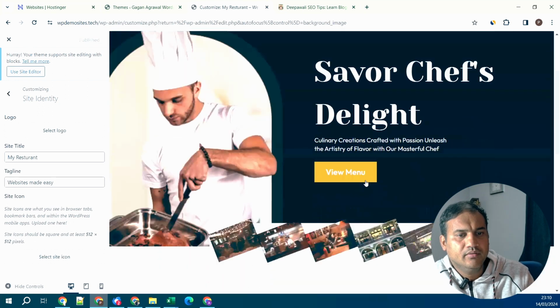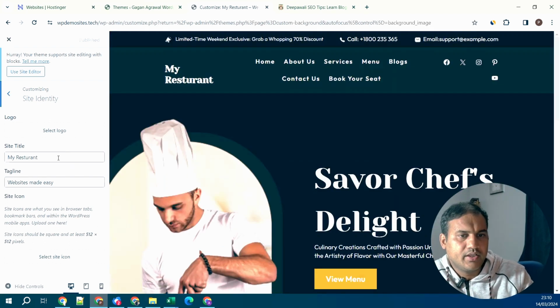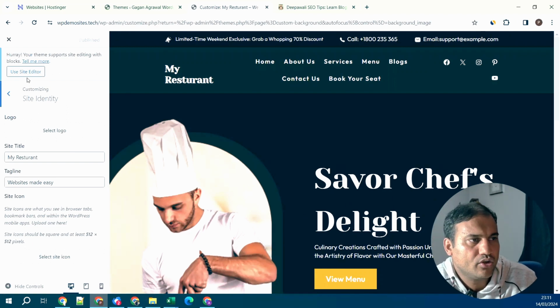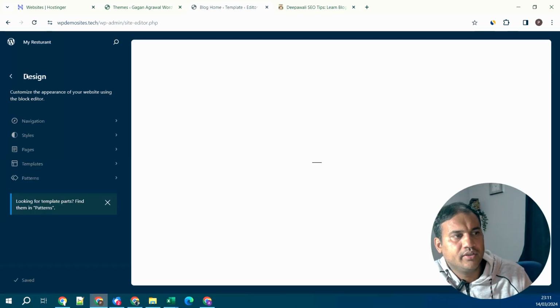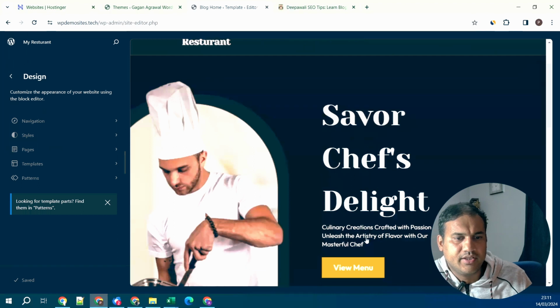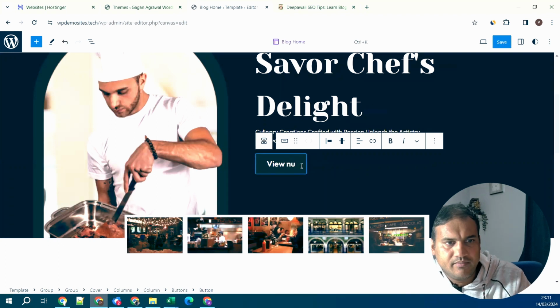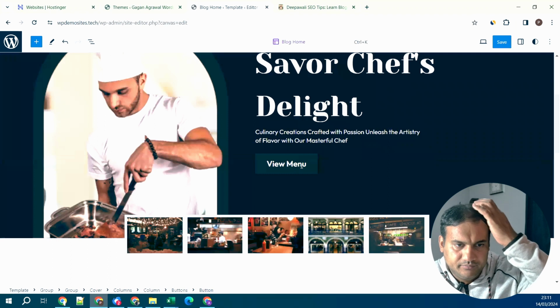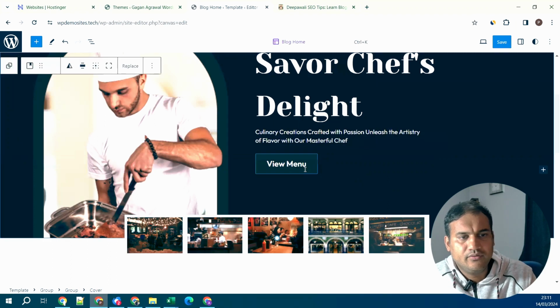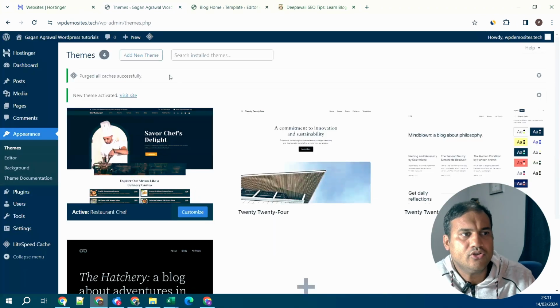So the site will be published. You can click on view menu. So that is how you can change the site title. Now if you want to edit any other details, in the top you will see your theme supports site editing. So use site editor, click over here. Basically this theme has a site editor in it, so you can edit it directly through the site. So go to view menu, it will show options. You can change or customize it based on this. So it's directly editable. You don't have to do anything. And if you want view menu to be clickable, you have to create a page, which we'll talk about later, and you can then link it as well. So this is one of the easiest ways to install a theme.